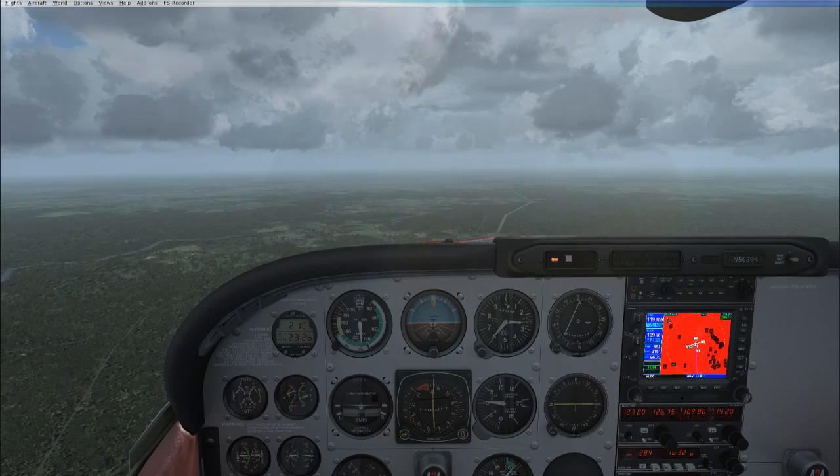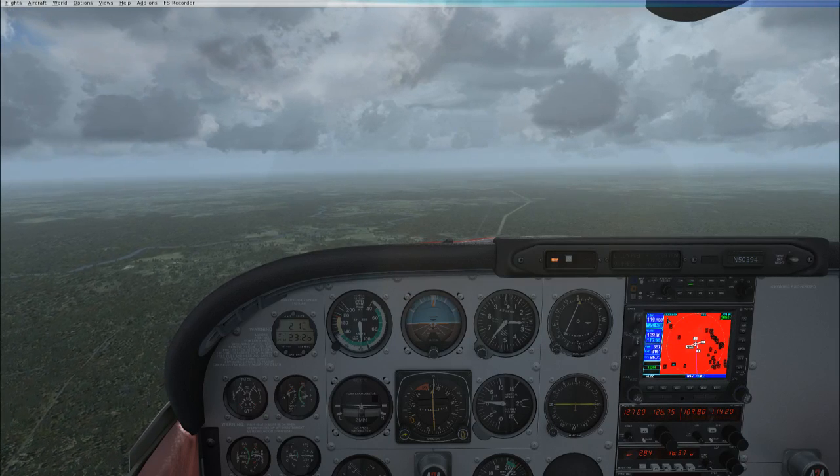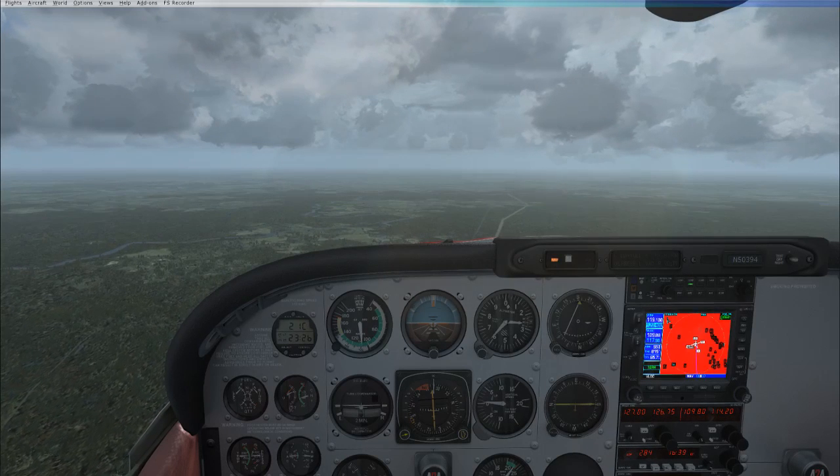Alright, destination airfield has no weather services, so what we're going to have to do is fly over the airport and try to get a look at the windsock.